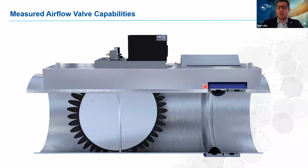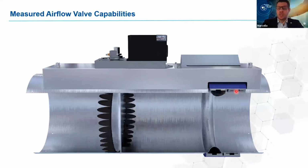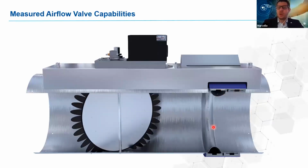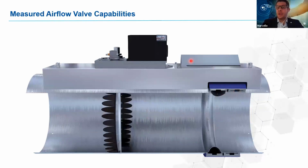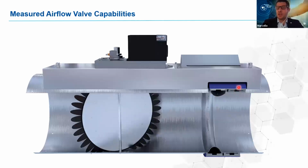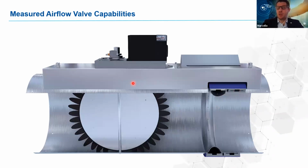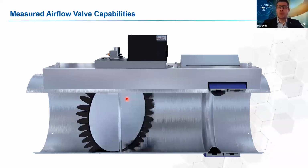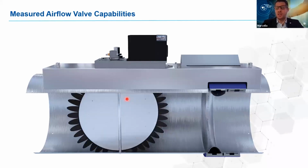So here is really how the valve works. Basically, we measure, in this case, the differential pressure across two accurate diameters. And then there is an algorithm inside the controller that, based on the differential pressure, can tell the actuators where to position the blade. Again, it's still pressure dependent, so we react against pressure changes, in this case differential pressure changes.